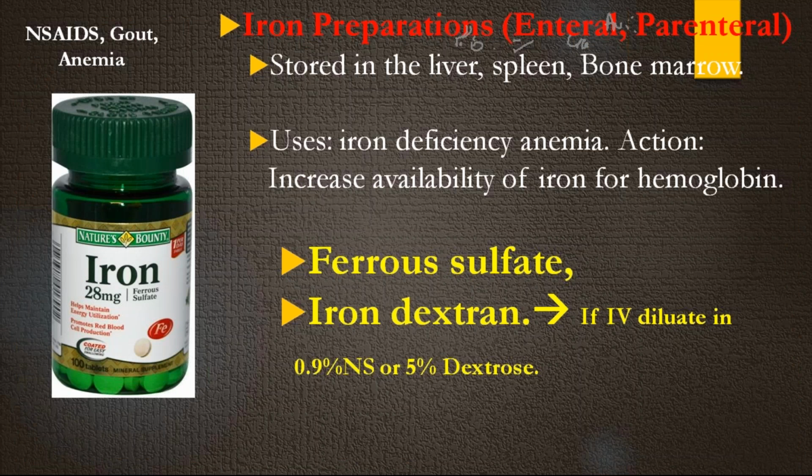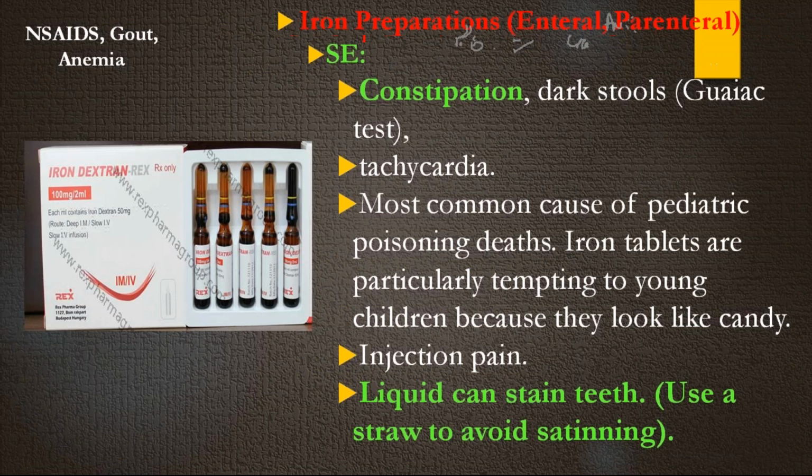All right, so here we are going to talk about iron. We have two presentations: ferrous sulfate and iron dextran. Ferrous sulfate is PO, and iron dextran is IV. Some nursing considerations, in general for IV and oral, we are going to see now. Constipation is one of the side effects. Dark stools. Always tell them, you're taking iron, the stools are going to be dark.